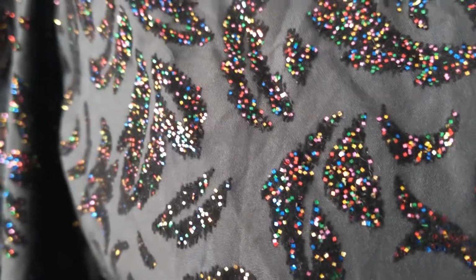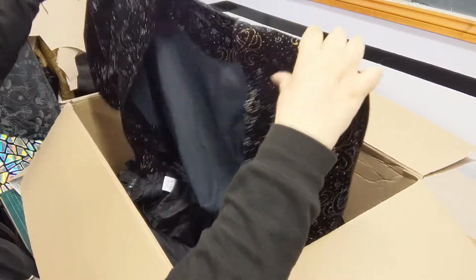My lord, all the rainbow sparkles. I can feel the shoulder pads without even looking. I was trying to be good.